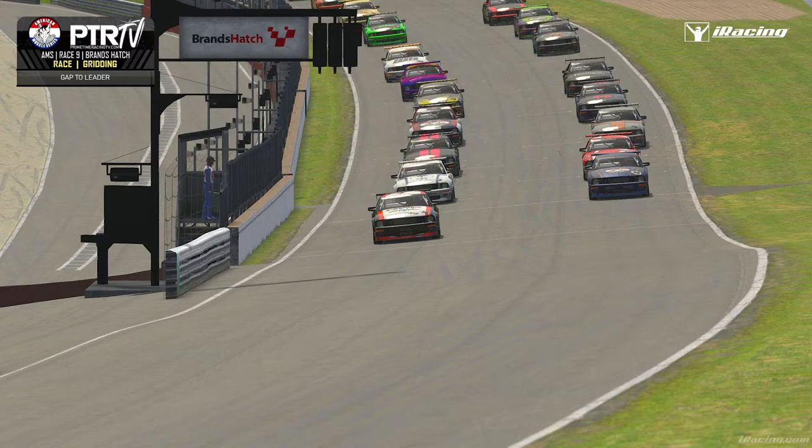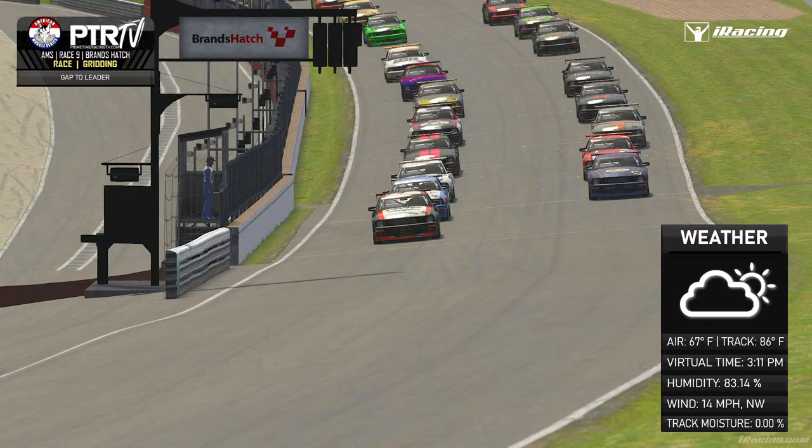We do have our weather information on the screen. These drivers are probably thankful that we're not dealing with a 112-degree track like we have a few times this year. 67 in the air, 86 on the pavement. It is 311 in sim, so we can expect it to get a little bit cooler potentially throughout the day. 83% humidity, and actually a little bit windy out there, Corey. 14 miles an hour. That doesn't sound like much, but that can get you on the straightaway.